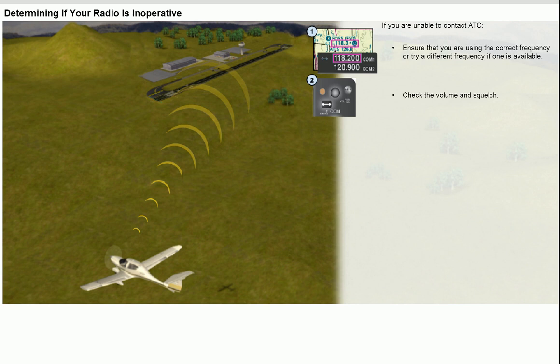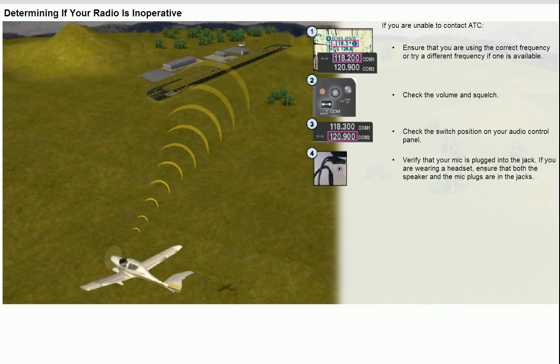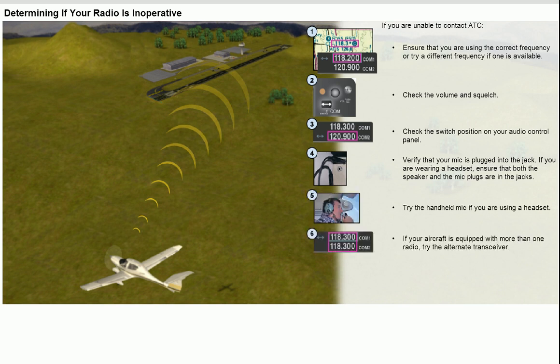Check the volume and squelch on your transceiver. Check the switch position on your audio control panel. Verify that your mic is properly plugged into the jack. If you're wearing a headset, ensure that both the speaker and the mic plugs are inserted all the way into the jacks. Try the handheld mic if you're using a headset.